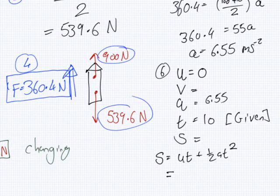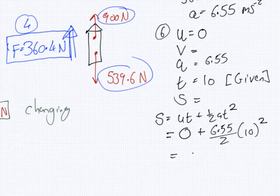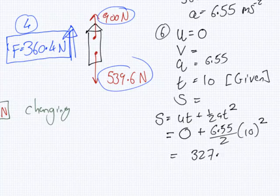No, this one's new. So S equals UT plus a half AT squared. So let's just calculate that. meters. So that's the first part. The rocket, the engine's still burning, and then after 10 seconds, stops. Okay? And then it just gets thrown up in the air.